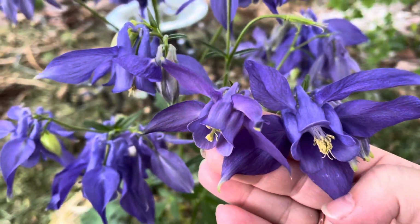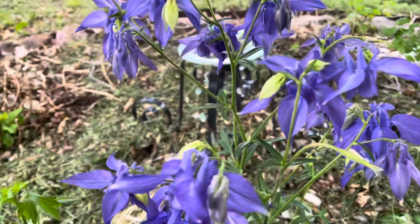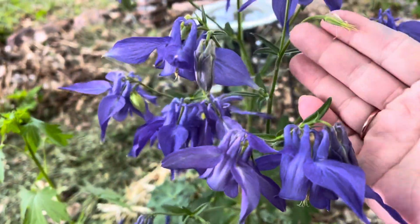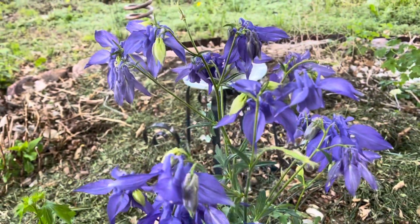But they're so pretty and they're doing so good this year. This is the first year that they've been really crazy blooming, which is cool because it's been such a weird year that nothing else is doing anything.